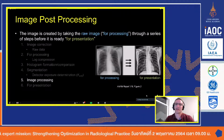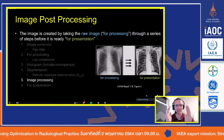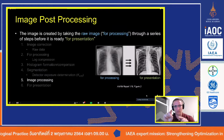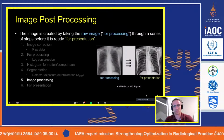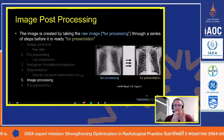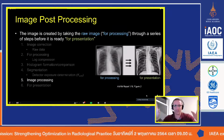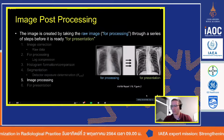So that's why the thing we teach our technologists is if you acquired the image and it just doesn't look right, the first thing you do is try to manipulate it a little bit. And if you can make it look good, then you don't need to re-expose your patient. You can just send it to the radiologist. That said, if you acquire an arm at 120 kV, you're just going to blow it out. So it doesn't matter how much manipulation you do on the histogram, you won't fix it.